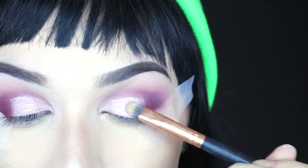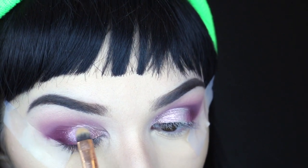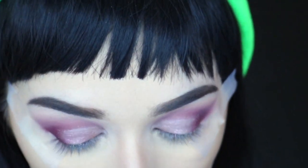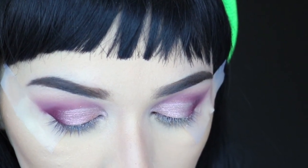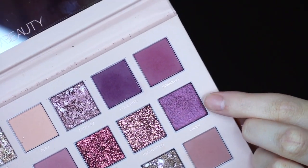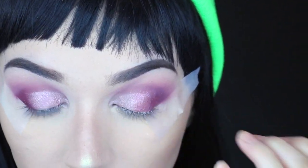I'm then going to go in with the shade Daydream and go on top of that. So that gives it more of a foiled look, which is super pretty. And then so it's not such a dark to light transition, I'm going to pop a shadow in between the two, and I want to use something with some shimmer, so I'm going to use the shade Kinky, which is this purple shimmer, and I'm just going to use my finger and just go in like that to kind of blend that together.